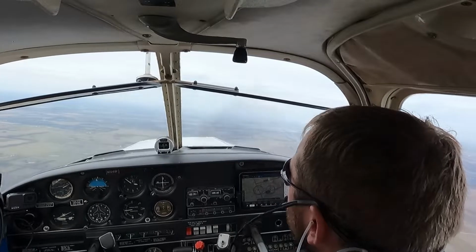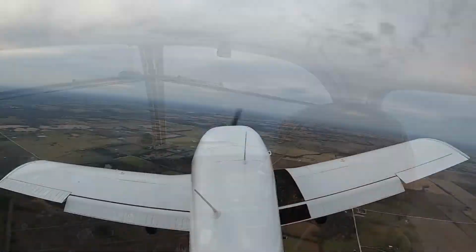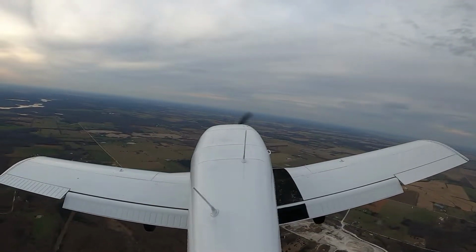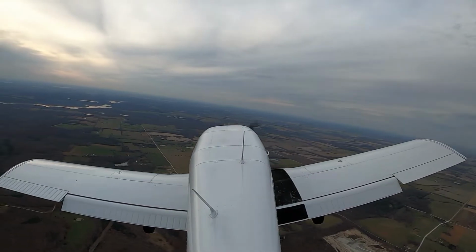Here we're going to do some slow flight turns, and the goal to this one is you don't want to turn too steep at slow flights because you will wing over and go into a spin. So you want to try to keep below 15 degrees.